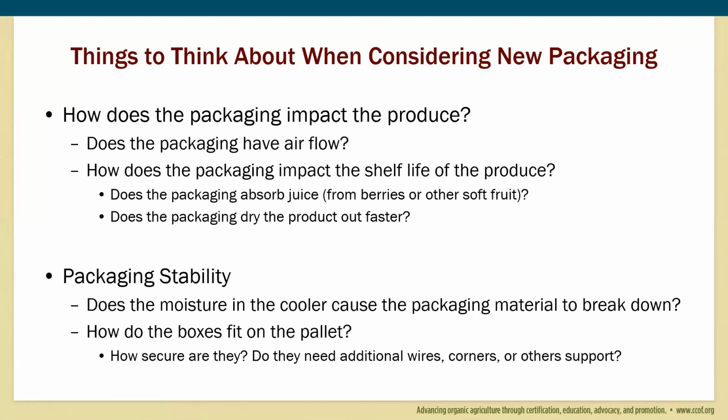And also, how does the cooler affect the packaging? Is it wet in the cooler? Will the packaging break down faster? And also, how do the boxes fit on the pallet? Do they need extra security? Do they need wires or corners or other support to sit on a pallet properly? How many can be packed on a pallet? Because if you're doing wholesale, that's good information for you to consider as well.